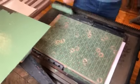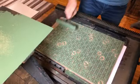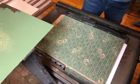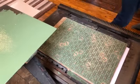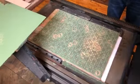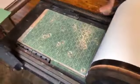So this block takes a little longer to ink up just because of the inconsistencies of the wood. A magnesium plate would go a lot quicker, but yeah, and because it's such a high surface area block.